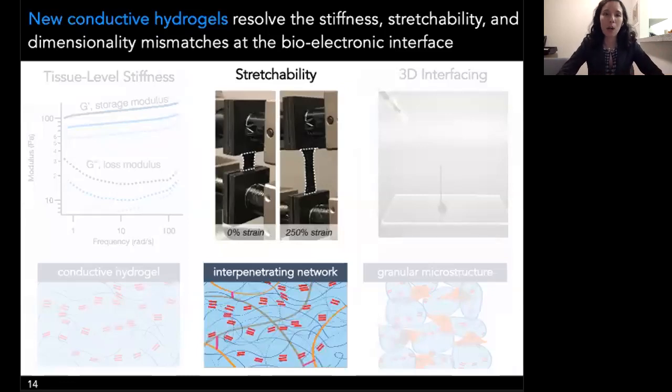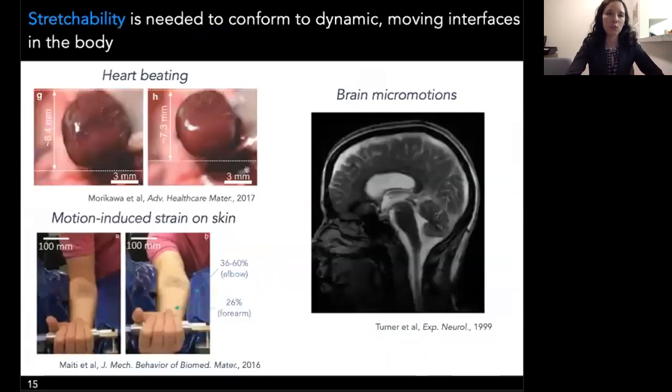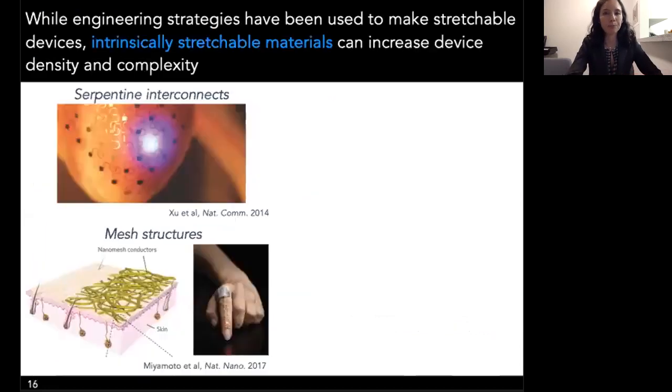Beyond stiffness, the next property that's important for biointerfacing is stretchability. And the reason it's important is because many of the parts of the body that you'd be interested in transmitting signals across regularly experience large strains, including the surfaces of the heart and skin. Even your brain, which you don't typically think about as being in motion, actually also experiences quite a bit of displacement just from respiratory activity.